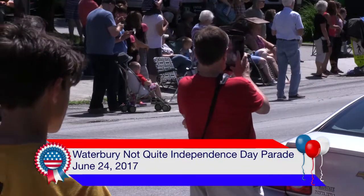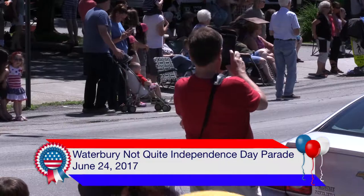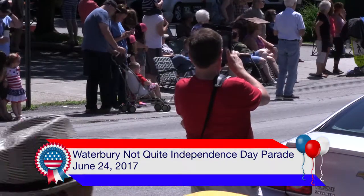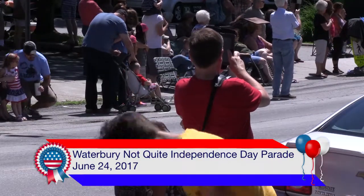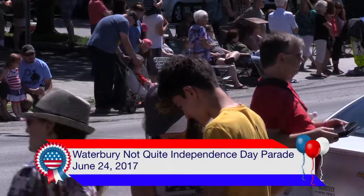Fireworks get underway at dusk tonight. And there's many, many good viewing areas all around this community. Take your time, be patient with the traffic, especially after the fireworks are over, and you'll have a good time.